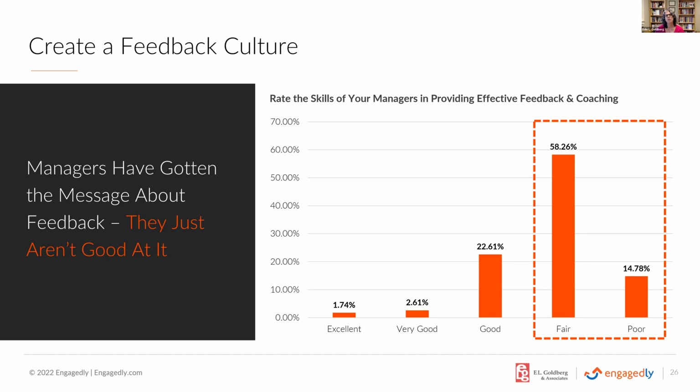58% of companies rate their managers as only fair in this skill. In fact, almost 15% of our participating companies said their managers were actually poor at providing feedback and coaching their employees. But in our study, we found that companies that rate their managers as actually being skilled at providing feedback were significantly more likely to achieve their desired outcomes.